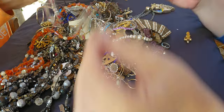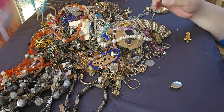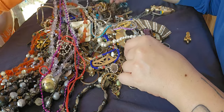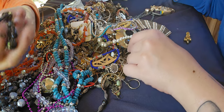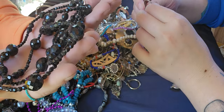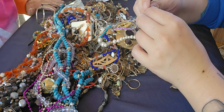That's gross. I gotta say that. That's gross. Avon. I'm just gonna put all of this. Avon, Givenchy, or is it Avon? It's Avon. Okay. You're confusing me. This is really nice, though. This is a flapper length glass, black faceted beads, and it is filthy, but it needs a bath.